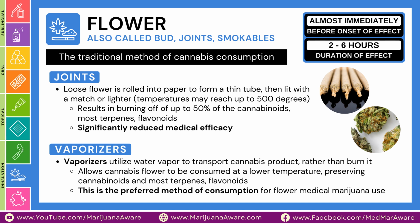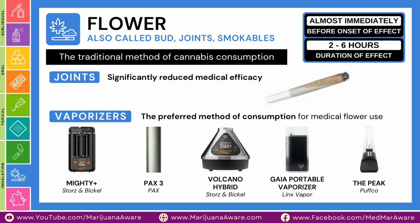Vaporizers. So there are products called dry herb vapes, and they are an extremely effective way to use dry flower. And they have multiple temperature settings, multiple ways that you can use them. It's just really great to be able to choose your temperatures and the effects that work for you. I use a Mighty Plus, and I find it to be very, very effective. I set it at 360 degrees, and I get the terpene range that I'm looking for. Much, much better than smoking a joint.